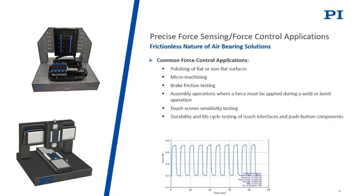Air bearings coupled with a direct drive motor technology deliver a frictionless motion system. This means that the driving system, meaning motor, controller, and drive, can directly convert electrical current into applied force. The lack of friction in the bearing means that there are no parasitic forces, and it is possible to directly control the force through the closed-loop servo with no need for an external force sensor. Air-bearing motion systems can control forces in micro and nanonewton levels.